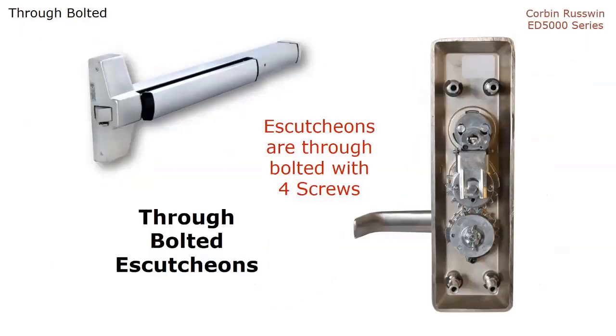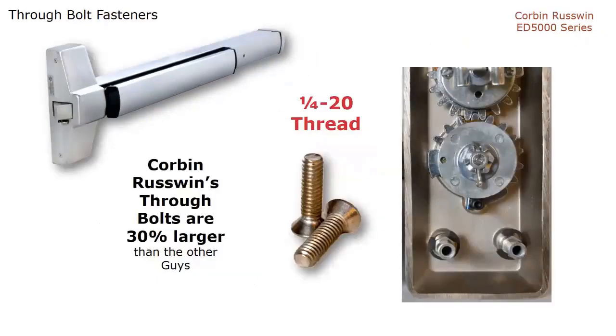Another really nice thing with Corbin Russwin's ED5000 is that the trim is through bolted to the exit devices, and it's through bolted in 4 locations. And not only that, Corbin Russwin is using 1/4-20 screws. This is 30% larger than the other guys. The other guys are using like 10/24s. These 1/4-20s are two sizes larger than a 10/24, which gives you a lot more strength and durability.